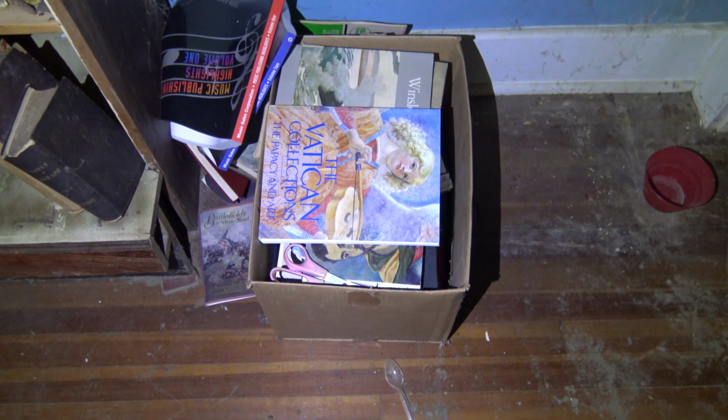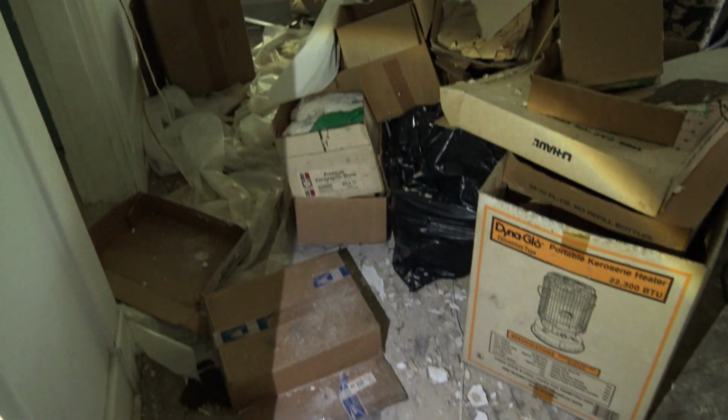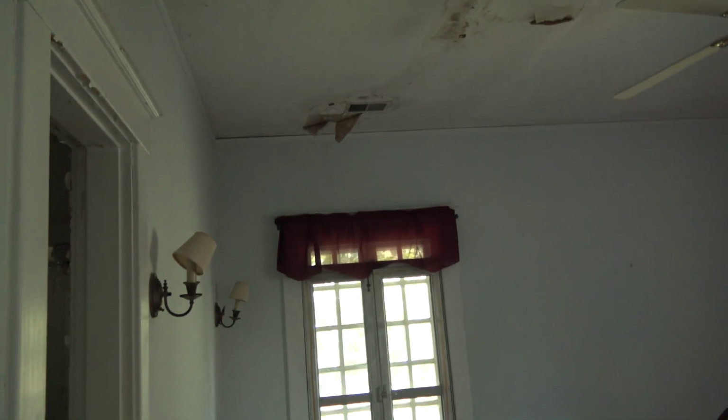All right, we've got a mysterious door in the spooky upstairs. Let's see what's in here. Please don't be a cat in here. Please don't. All right, just dust. Dust and old clothes. Music Publishing Highlights, Volume 1. Oh, that doesn't look sketchy in there or anything. It's fine. Okay.